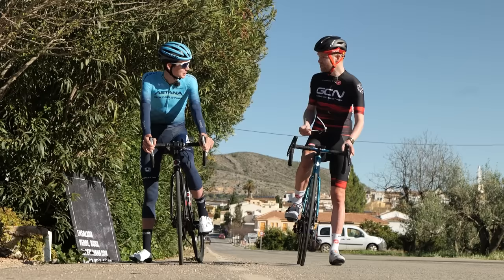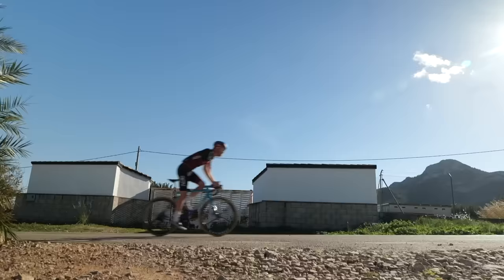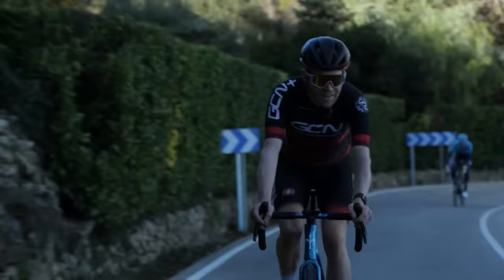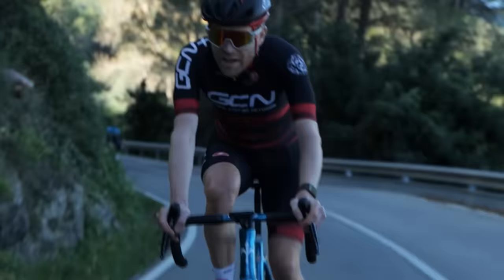All right. 3, 2, 1 and go. Yeah. 3, 2, 1. Let's go. Oh, wrong gear. I don't think Joe's expecting me to go that hard out of the blocks. I've managed to get a gap, put him under pressure. Just going to ease off the touch, settle in, get a good rhythm now.